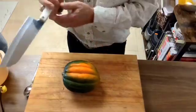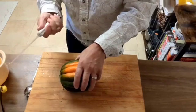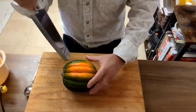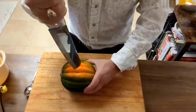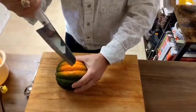Okay, so there's a couple different ways, like Sab said. You can cut this top off, and I tried doing that. It's a little bit tough. I got a pretty good knife. This is a really heavy knife. So instead, I like my technique that I saw in one of the videos, and that's this. You got to keep your fingers away, but what you do is you just puncture the squash like this.